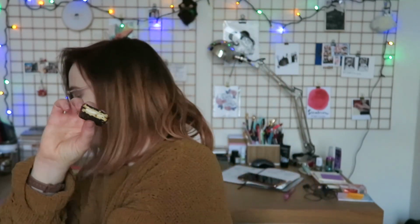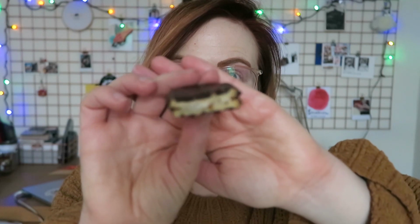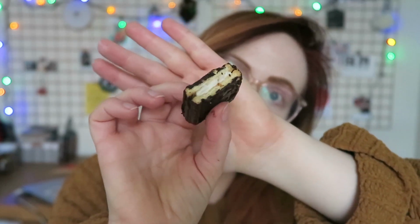Ooh, damn, it's really shiny. Okay, so it's broken in half, and it's a cookie. Wow, I was not expecting that. So as you can see, it's a cookie. It seems like a butter cookie with some filling and covered in chocolate or some sort of chocolate flavored thingy once again.